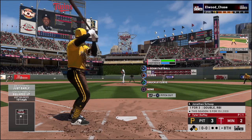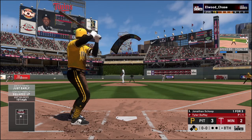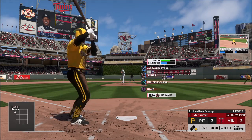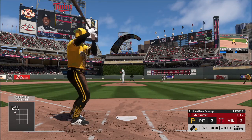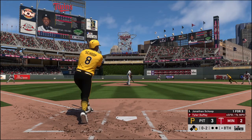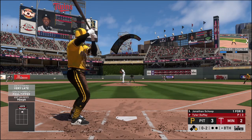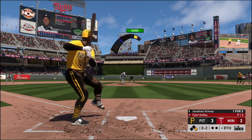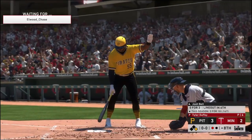Up next for Pittsburgh, the third baseman, Jonathan Schoop. So that'll bring up Jonathan Schoop as he'll get caught chasing a bad one there at strike one. He's working on a 1-for-3 thus far. And it's fouled away. Swing and a miss on the slider, and that's out number one.